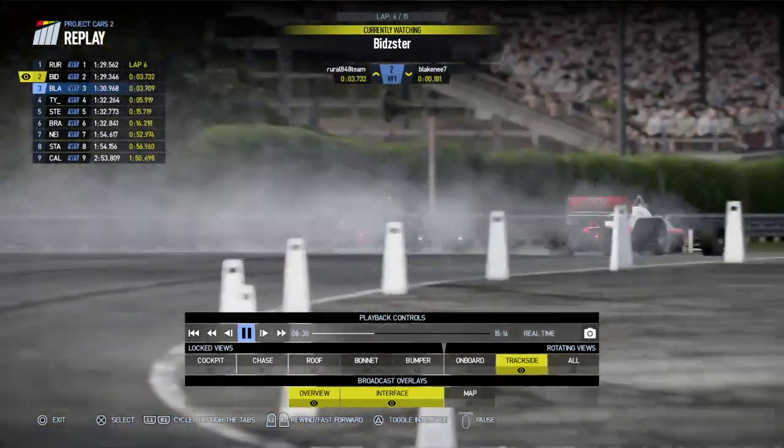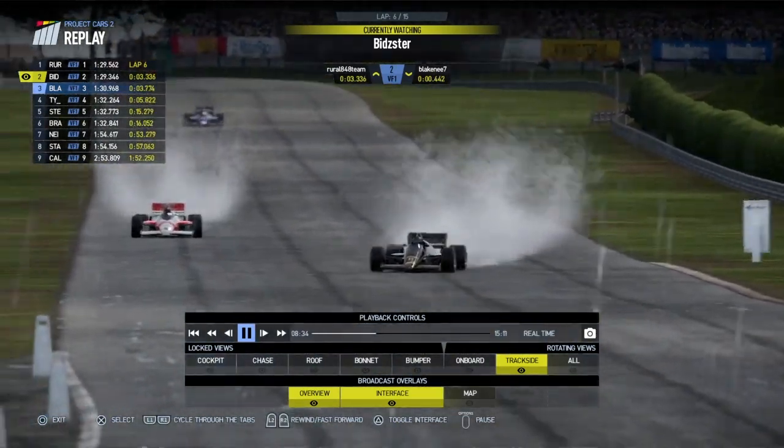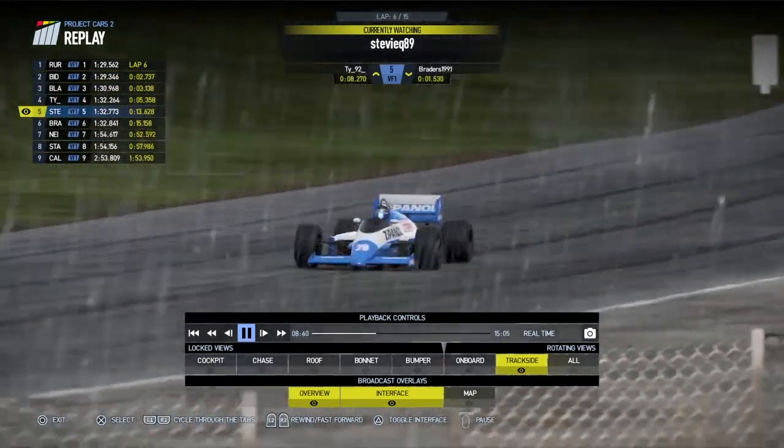Yes, right around the outside, but Blakeney's on the inside again. But no, Bidzster's ahead. But Bidzster goes straight for the puddle, just about avoids it. Oh, close stuff there. As Stevie pulls right away from Bradders there.